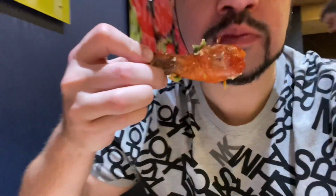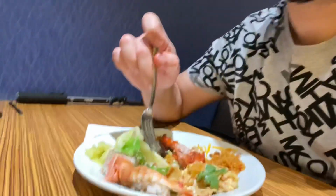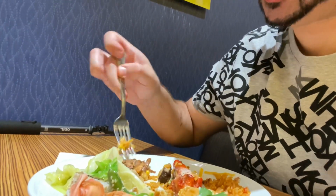Let's try the chicken. It's really good. Okay, the Latin section here is a hit. Really, really good. Look how tender the beef is. Delicious. Wow.